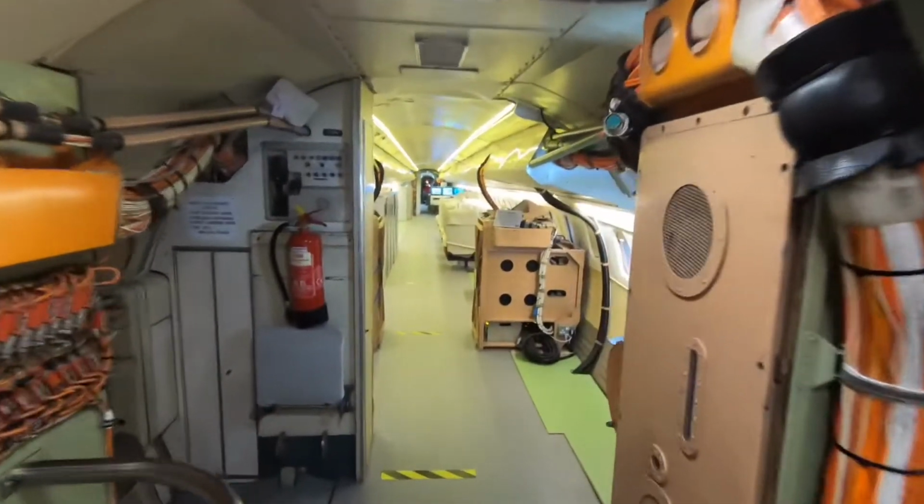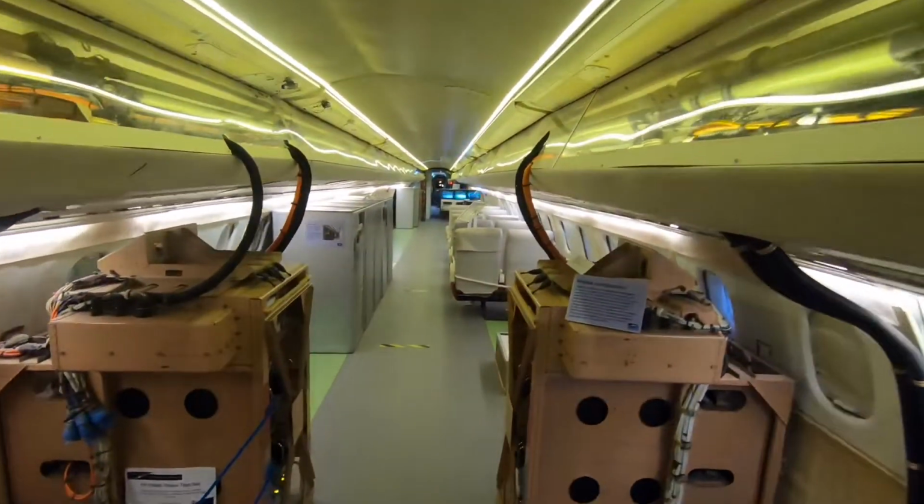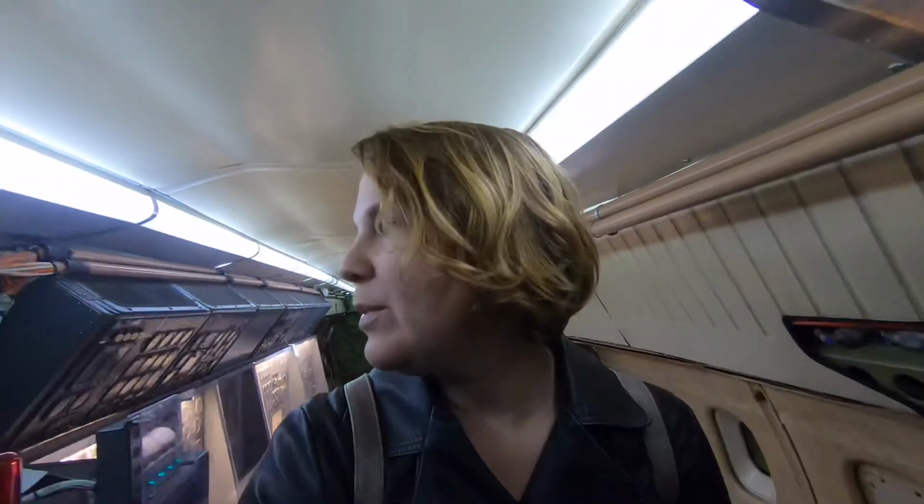Jeremy says you can tell it's a test airplane because all of the wires are orange. Jeremy says this is a fast airplane. Went from London to New York in 3 hours. This one didn't hold any passengers though. It's just a pre-production.